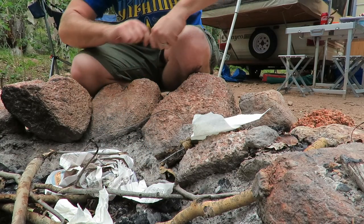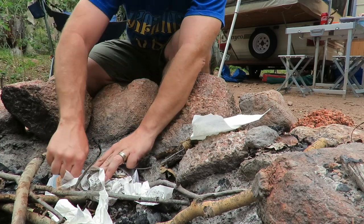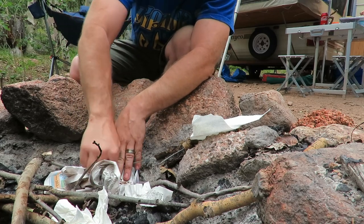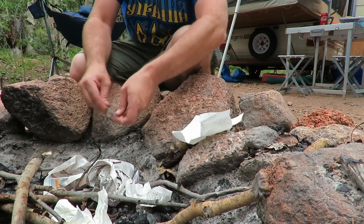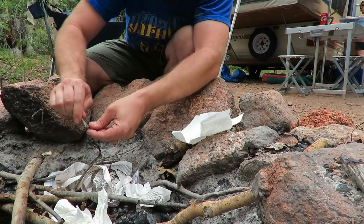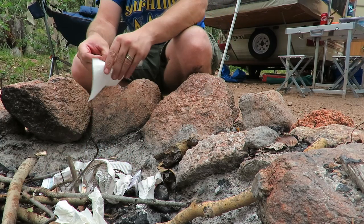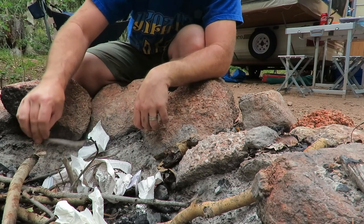Kindling. Poking this right through the cardboard, or the newspaper, in case a little breeze kicks up. We'll keep it down in the ground. And that paper towel there with the oil on it for my hands, it should really help. Would think anyway, huh?